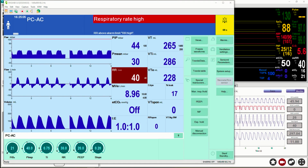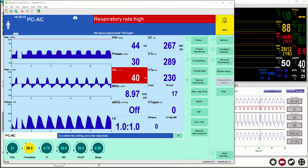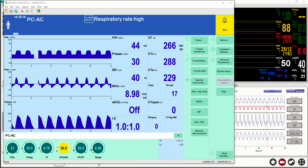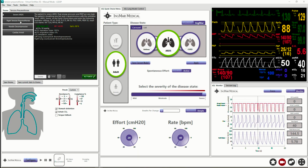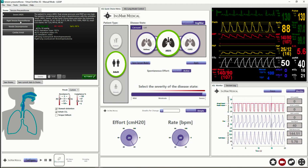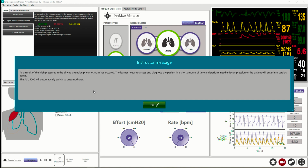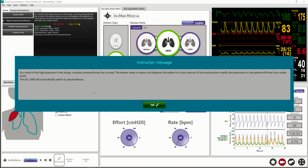Because the patient is in such distress, the learner chooses to make some initial changes on the ventilator, such as dropping the inspiratory pressure and dropping the respiratory rate. While the learner is making these initial adjustments on the ventilator, we will activate the right tension pneumothorax. The instructor is informed that the pneumothorax feature is linked to our ASL parameters, so the necessary respiratory changes will automatically occur with one simple click.